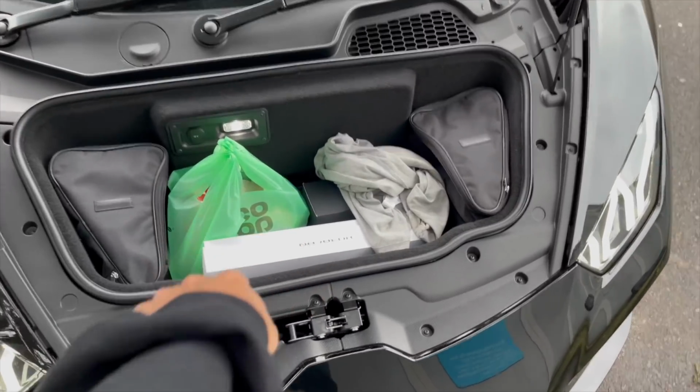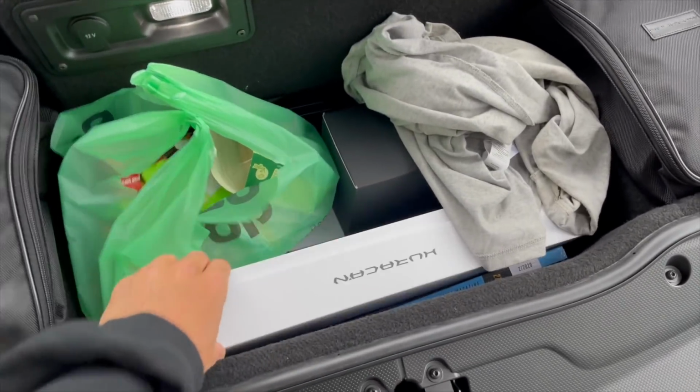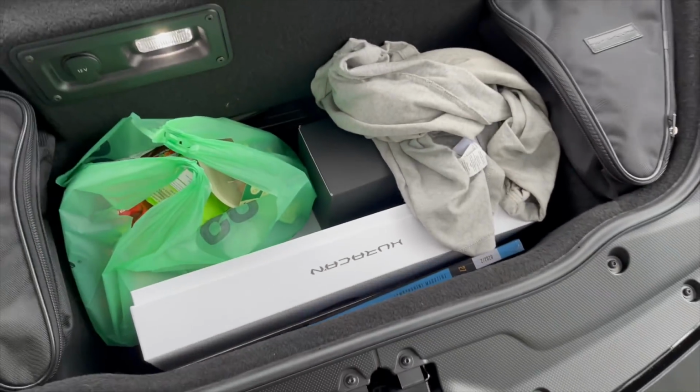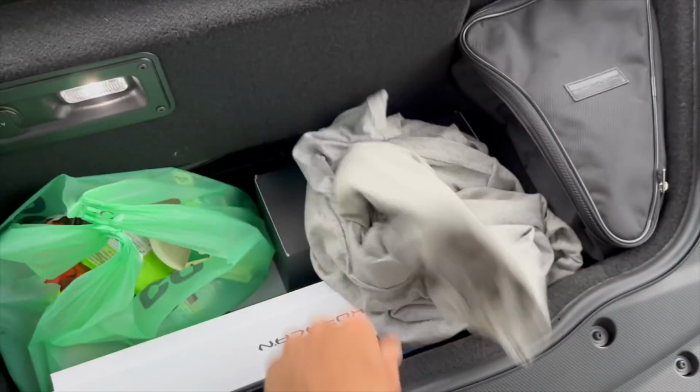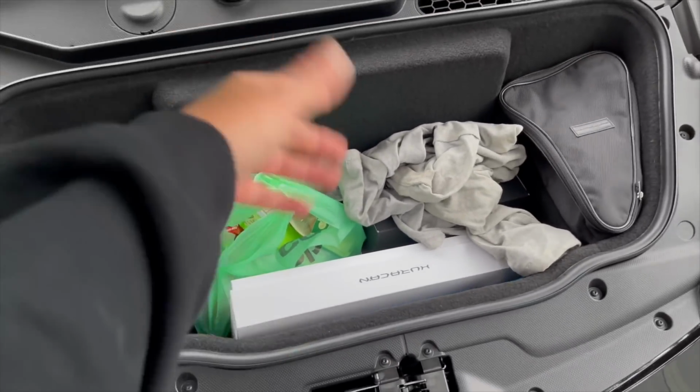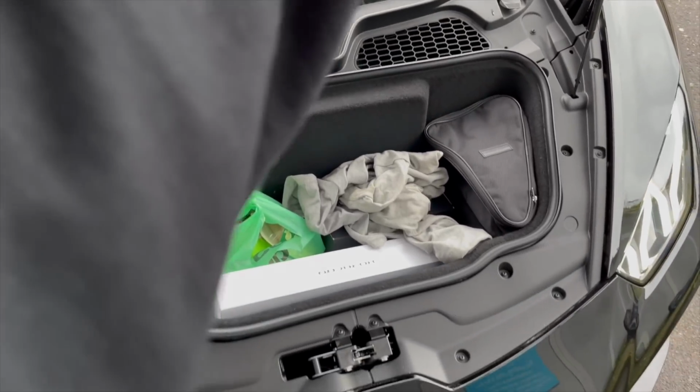There's got a load of crap in there from when I picked it up, because I insisted on getting as much free stuff as possible. So I've got like calendars, books, charger, model of the car. That t-shirt's designed to stop it from scratching when I've got it on trickle charge, dangling out the front. But yeah, we saw loads of room in there. Look at that, practical car, family car pretty much.